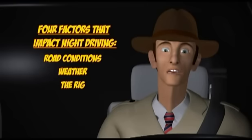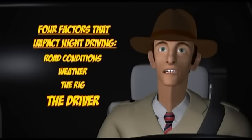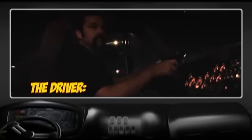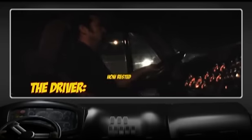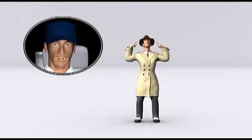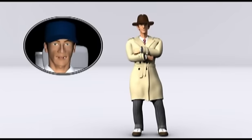Really? Of the 4 factors that impact night driving, road conditions, weather, the rig, the most important thing is the driver? So, how can that be? I'm glad you asked. The driver is absolutely key in a number of ways. That includes how good your vision is, the level of your experience, your familiarity with the road, and how rested you are. So between dusk and dawn, it is especially important for the driver to be in good shape physically, mentally, and emotionally before climbing into the cab. You want to be at your most alert and focused.